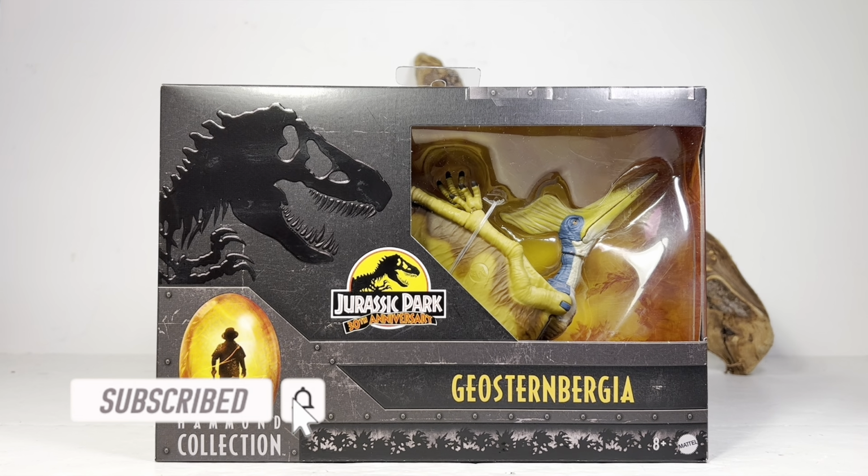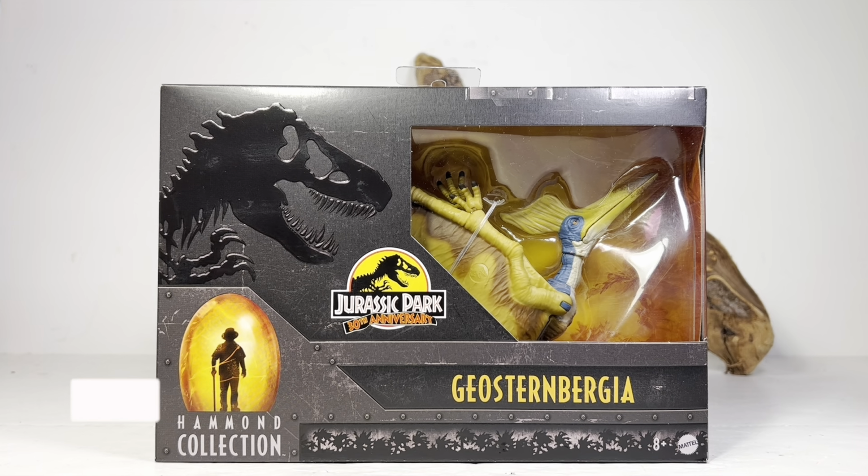Today we're taking a look at the newest addition to the line, the Geosternbergia. This year is Jurassic Park's 30th anniversary. All the new figures are starting to sport the 30th anniversary logo, and you can bet your butt Mattel is going to squeeze every penny out of fans during the 30th anniversary, since there is no movie or media currently out for the series.